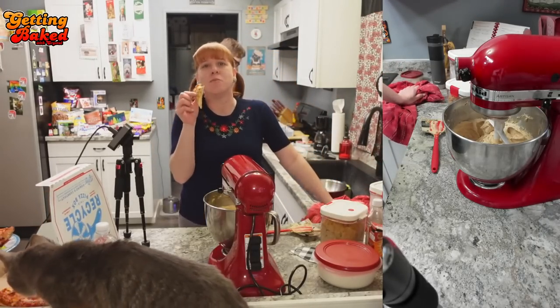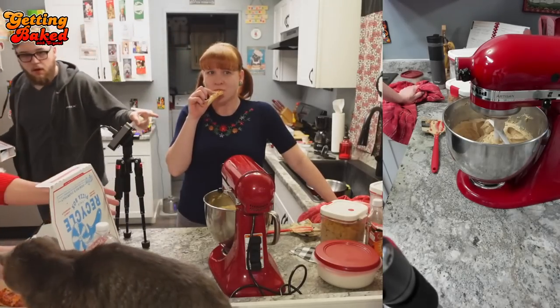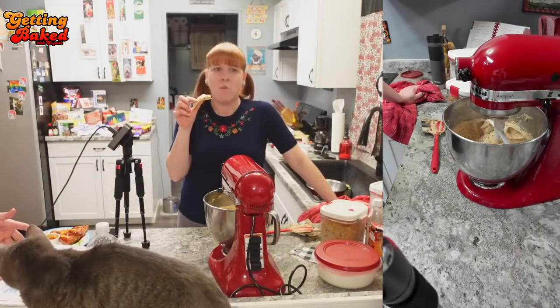If you guys aren't eating your pizza crust first, you're doing it wrong. Terry, you cut Blake's hair. It looks super good. It does. I thought you were going to go for a hairatologist.